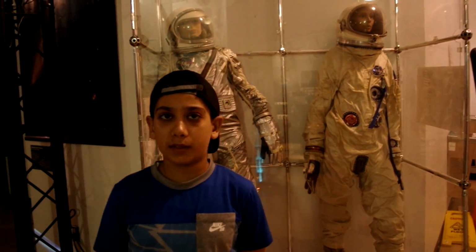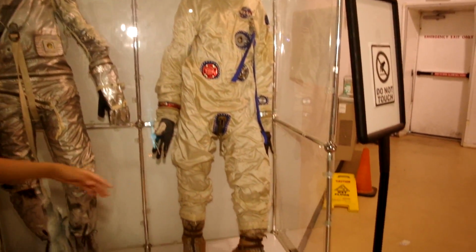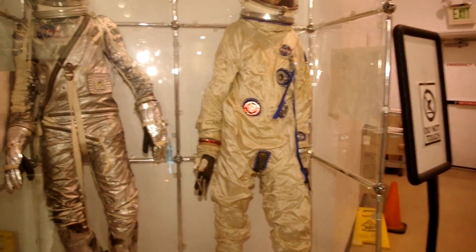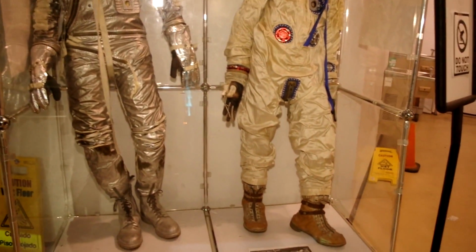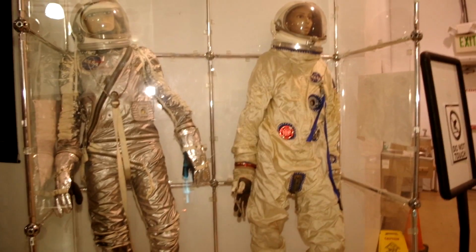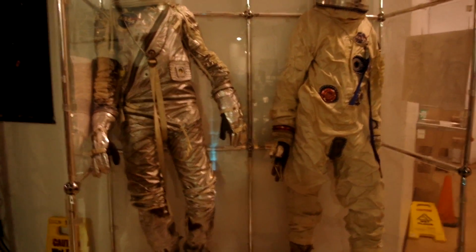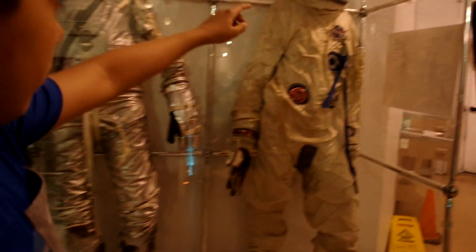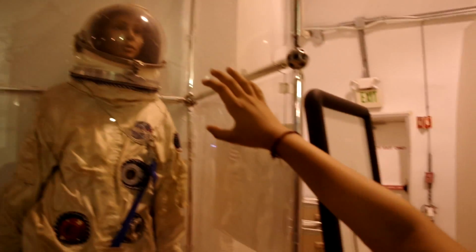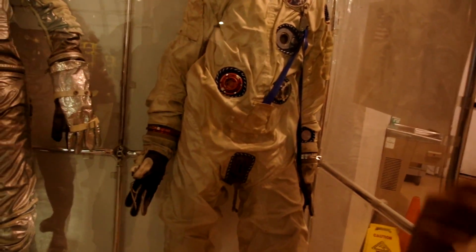So behind me are some spacesuits. This is the Mercury spacesuit, and that's the Gemini spacesuit. I'm gonna let you have a look at them. Okay, why do they need spacesuits? They need spacesuits for safety reasons. In this spacesuit, the helmet would be lined with gold so the eyes don't get burned by the sunlight, especially when they're spacewalking.